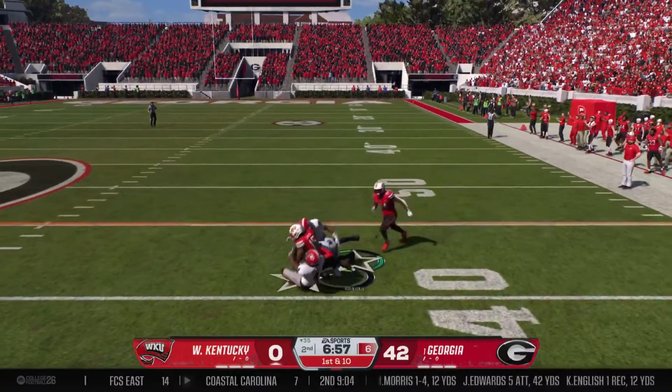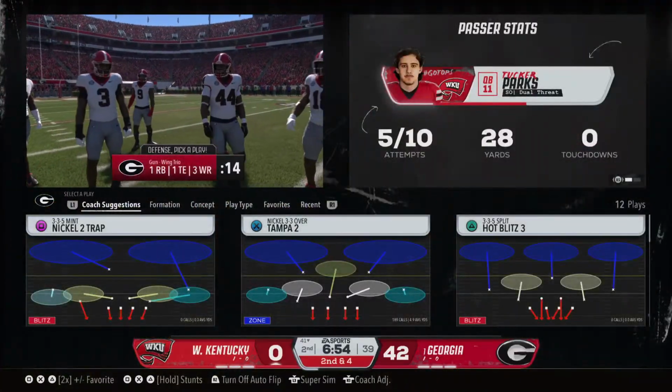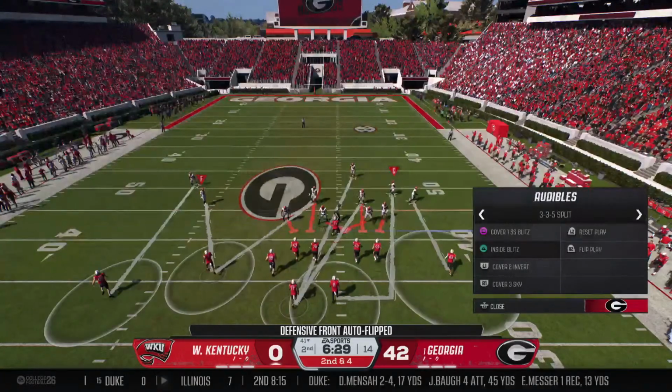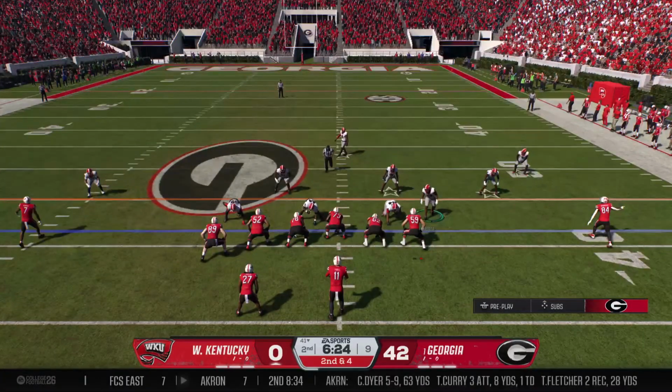Pulls and fires it complete to the right. He's brought down quickly. Minimal gain there. Still a bit short of the 1st down. The Hilltopers can really attack on this 2nd and short.